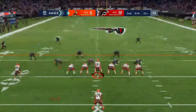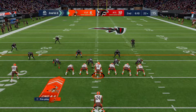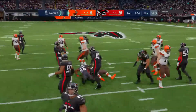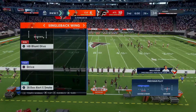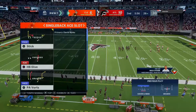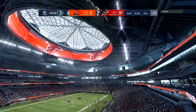Following the pickup of 4, here's 2nd and 6. Back to the ground. This time it's Chubb. And he's dropped just before the line to gain. 4-yard pickup leaves him with 3rd and 1. When you find that kind of yardage, you couldn't be more confident as a ball carrier. And guess what? You're going to go back and tell your offensive coordinator, I'd like to keep carrying it, thank you.